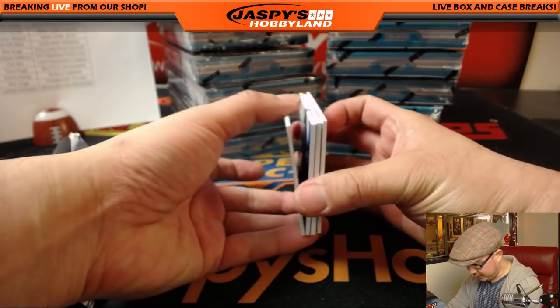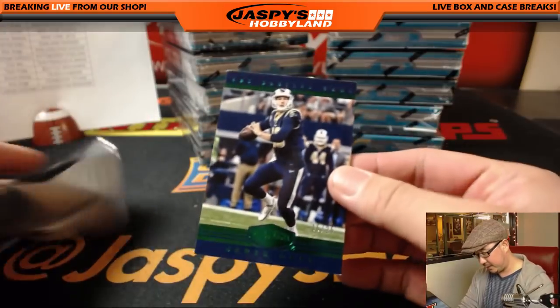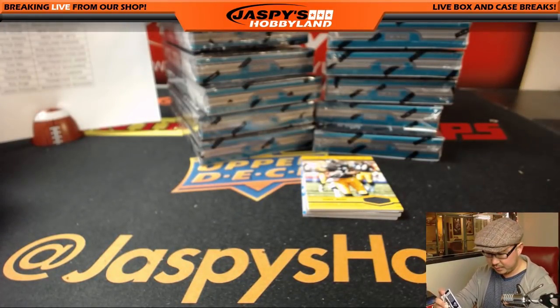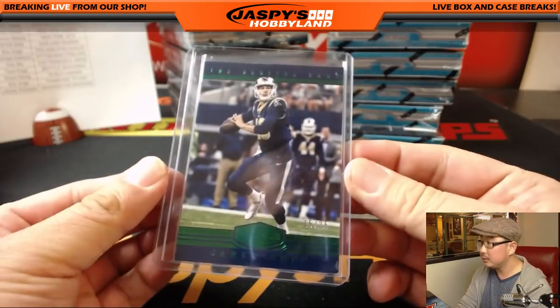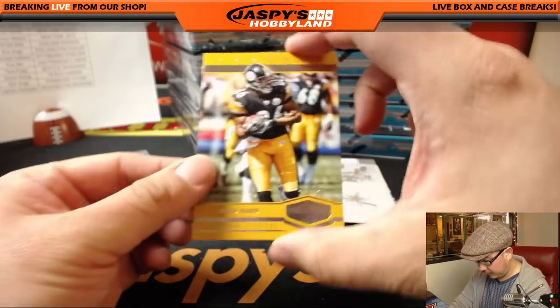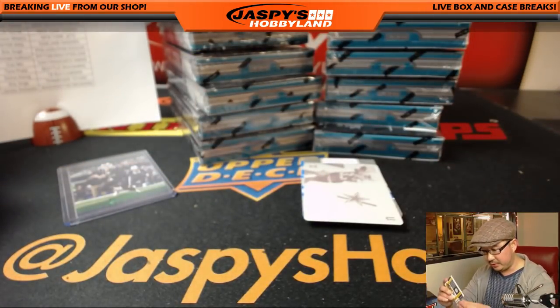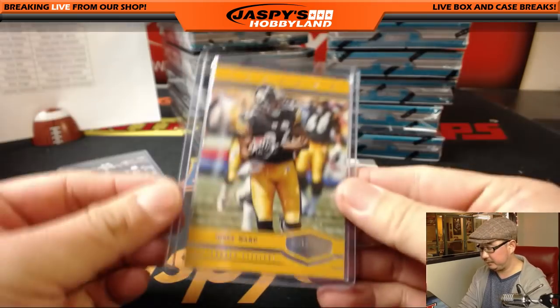I think, what are these base cards back here? All right. I'm going to start off with Jared Goff to 25. That'll go to the Rams. That'll be for James. Got Hines Ward, 75. Goes to the Steelers. That'll be for Michael Gallucci with his Steelers.